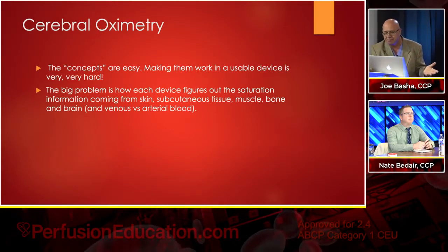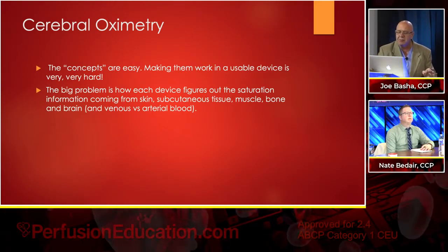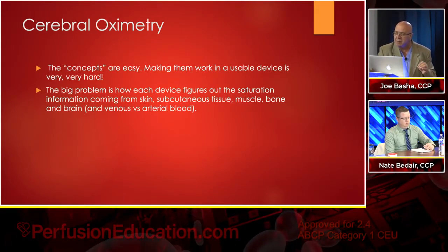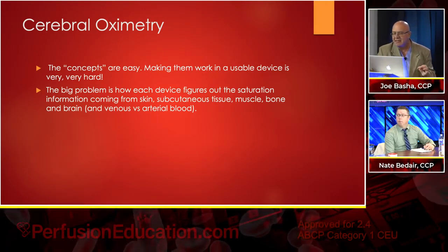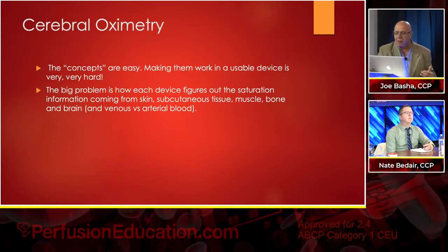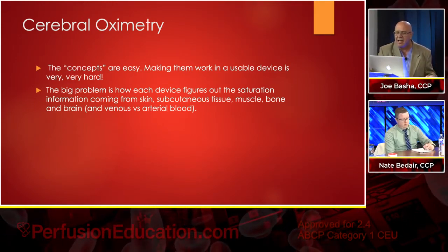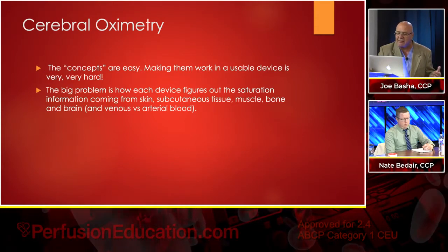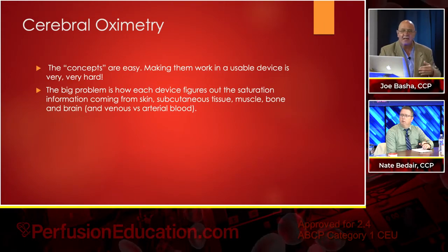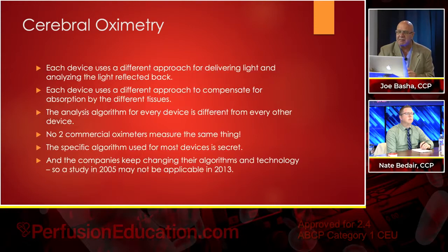Cerebral oximetry. The concepts are easy to understand. Making them work in a usable device, however, is not so easy. The big problem with cerebral oximetry devices is that they figure out the saturation from a sticker on the forehead, and the light has to go through the skin, the subcutaneous tissue, the muscle, the bone, and then ultimately to the brain and venous versus arterial blood, because you're going to have a mixture. It's not going to be arterial or venous, it's going to be both. So there are a lot of confounding factors.